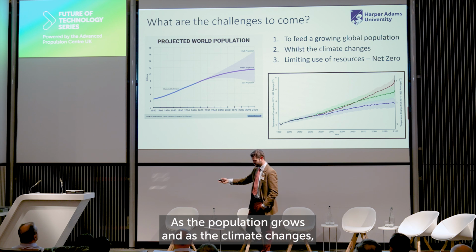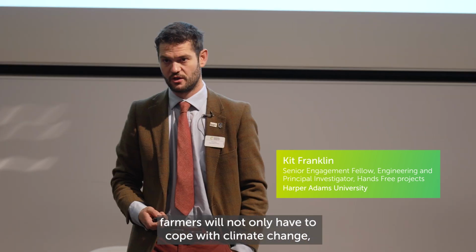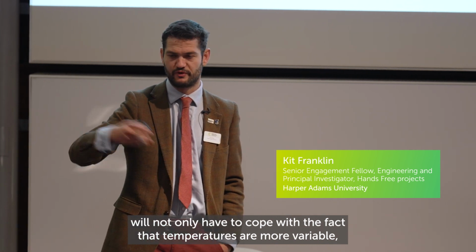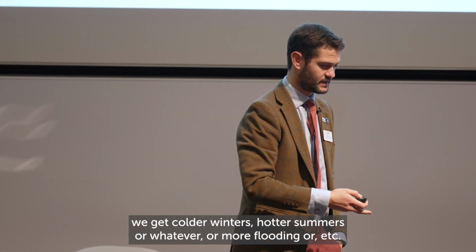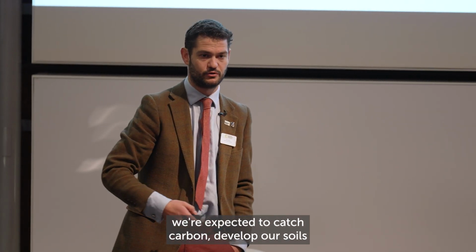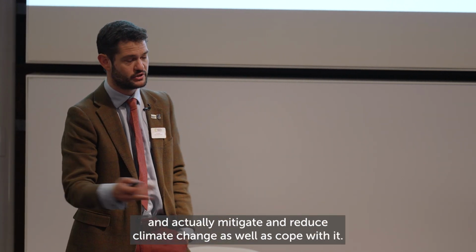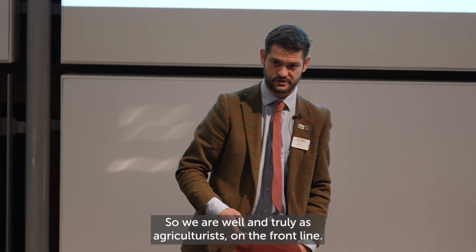As the population grows and as the climate changes, farmers will not only have to cope with the fact that temperatures are more variable, we get colder winters, hotter summers, or more flooding. We are actually also, as agriculturalists and farmers, expected to mitigate them. We're expected to catch carbon, develop our soils, and actually mitigate and reduce climate change as well as cope with it. So we are well and truly, as agriculturalists, on the front line.